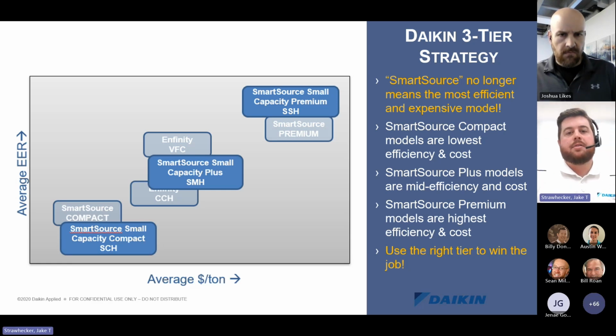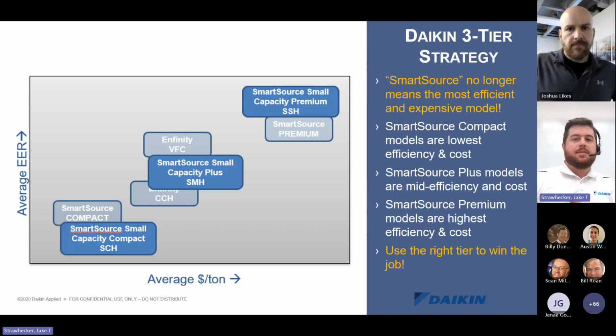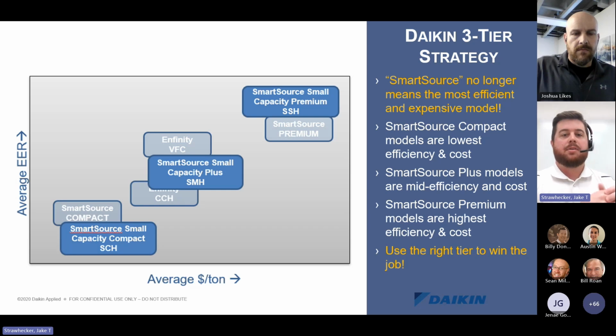So one thing that we're trying to impress is Smart Source. When we first released that Smart Source name, we really tried to hammer in that Smart Source meant high efficiency, premium, top of the line. Now Smart Source is everything we offer. What that allows you to do, having those three tiers, is to use the right tier to win the job. Not every job needs that highest efficiency unit. The compact still has competitive efficiencies, but it's going to come at a lower price point, obviously a smaller footprint, going to allow you to fit into some of those tight closet spaces, ceiling spaces. We know space for HVAC is typically at a premium, so those can be a great option just depending on the job.